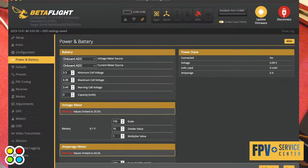Power and battery. Let's go ahead and turn that down to about 3.2 on the minimum cell voltage. You can go under that if you want. And then warning cell voltage, I'm gonna put it down to about 3.2 as well. That way when you throttle bump and you have a temporary sag in your battery, you're not gonna get a warning on the main screen. It's kind of annoying.